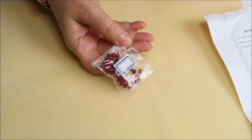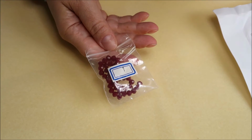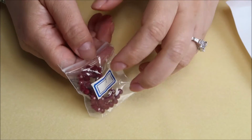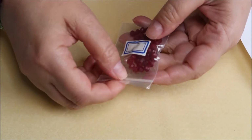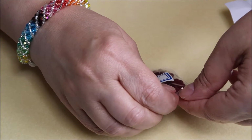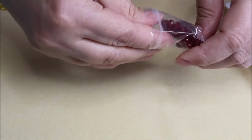Here's the list. I don't know if I'm going to get that all in. So let's get started with number 1. Here we go. Make sure it's in focus. That looks pretty good. Let's see. I think that's pretty good. Number 1.